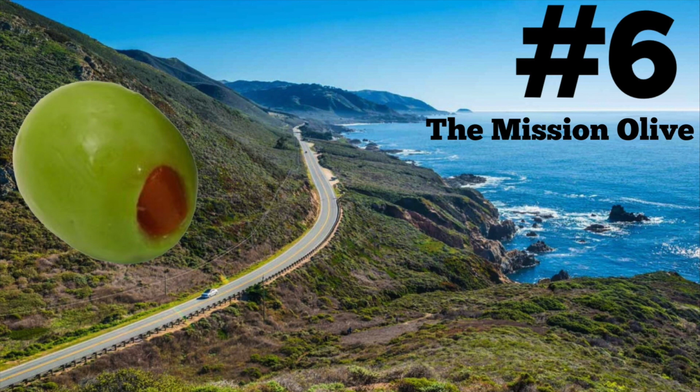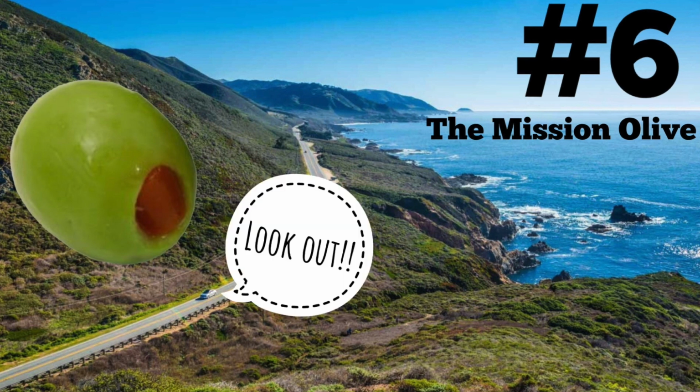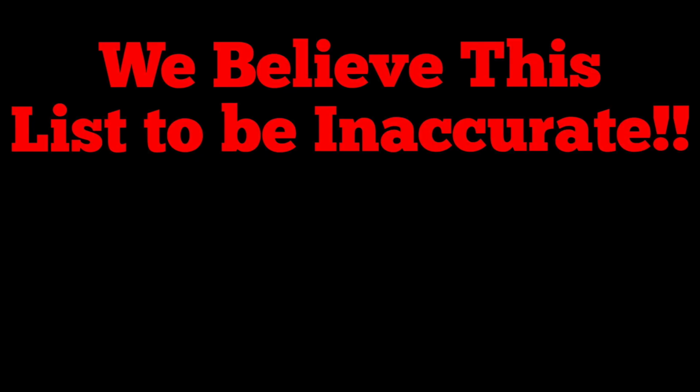Number 6. The Mission olive. This is the only olive on the list that's native to California, and it's revered by olives everywhere. We believe it's the best tasting of all olives, and are surprised that it's not higher ranked on this list.